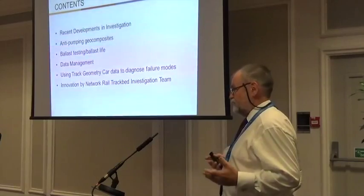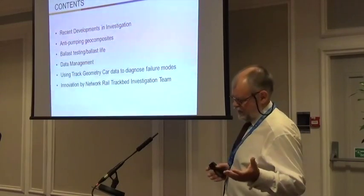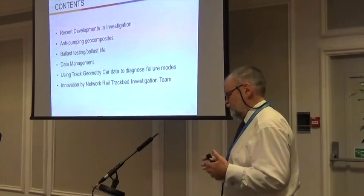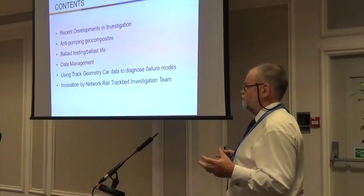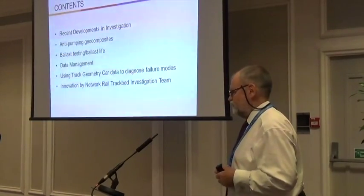Another big problem is all this investigation generates tons and tons of data, and we've tried in the past to have a database to store reports, to store the logs in Excel format so we can retrieve those. But it's very difficult to get the analytical features so you can actually use that information and draw on it. And there are systems available now.